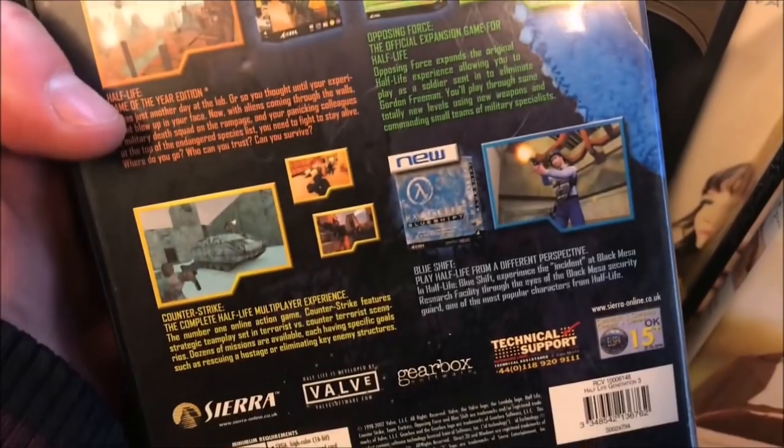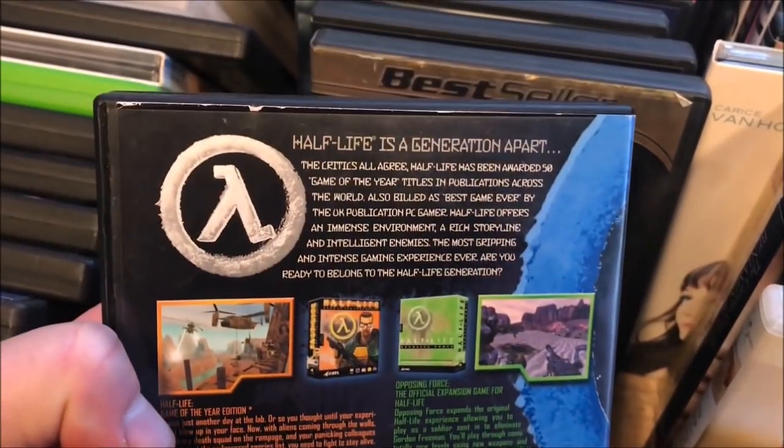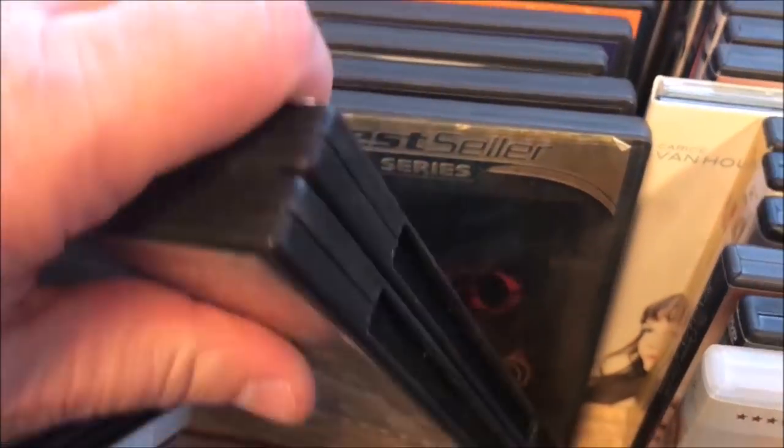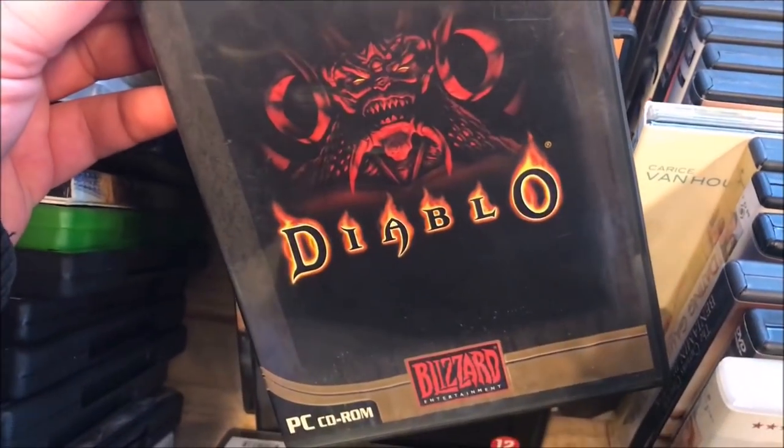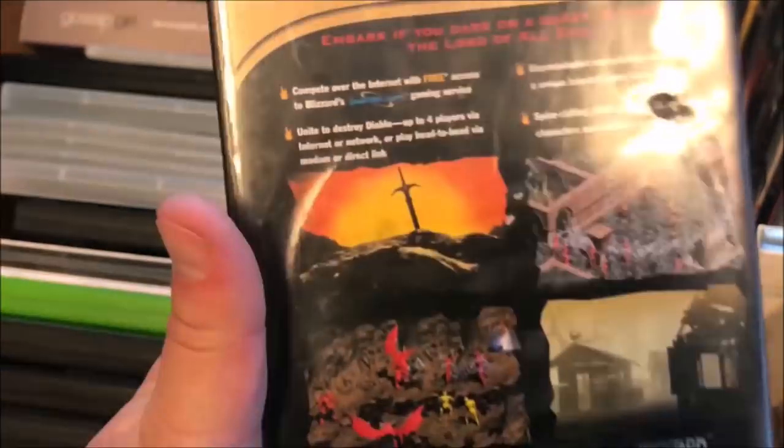This Half-Life game was sadly missing one of the discs. And we have another, the first Diablo game behind it. And for some awkward reason, I didn't pick up that copy. Note to self, first thing in the morning, head back to the thrift store and pick up Diablo for the PC.